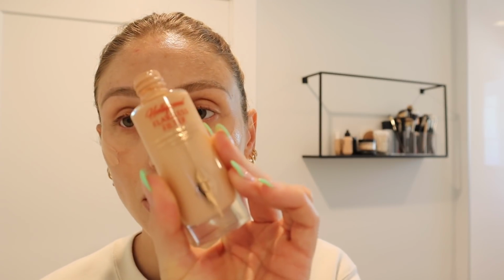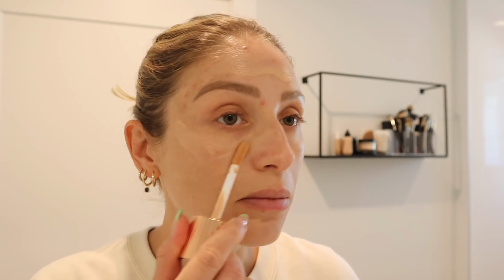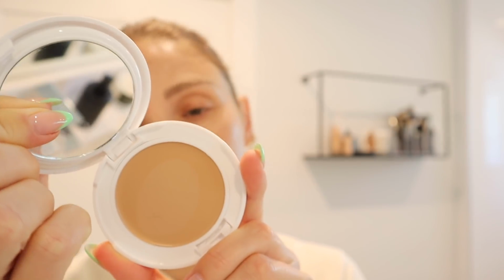So I'm gonna go in with my Charlotte Tilbury Hollywood Flawless filter. And I like to just go kind of as like a pseudo base, and then go in with concealer after to kind of cover up where I need more coverage. And then I also started using this Avene High Protection Tinted Compact. So it's sunscreen basically, but it's like a tinted compact. And you can use this almost like foundation a little bit, just for like extra coverage. And I love that it has SPF 50 in it.